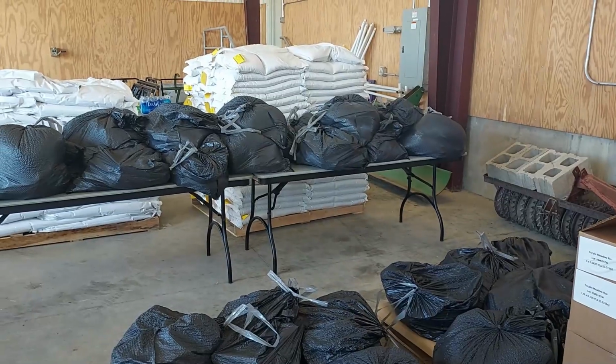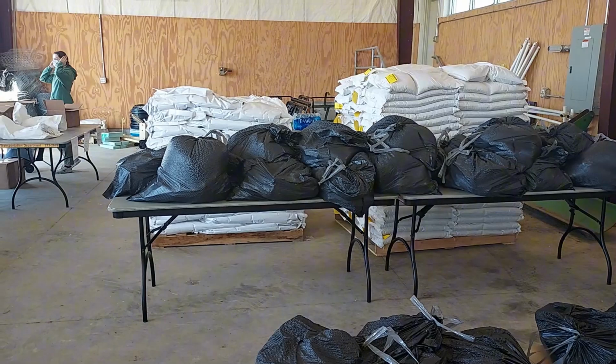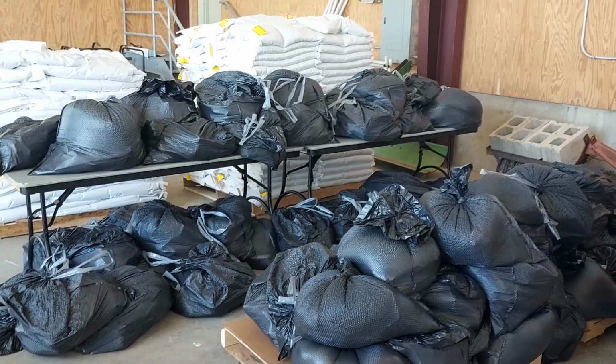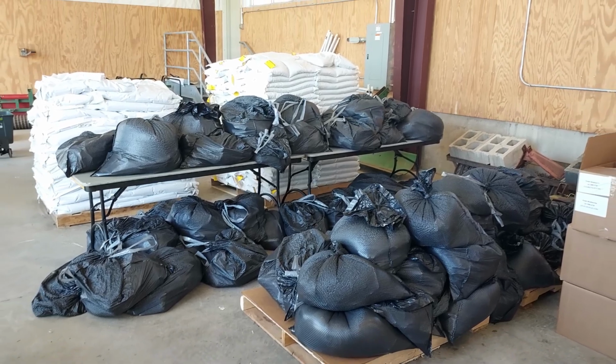All the orders are prepared and ready to go for the counties. Tomorrow, they're going to start arriving by appointment to get loaded up and on their way with high-quality native seed ready to plant back home.